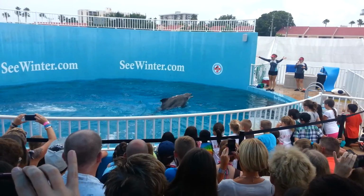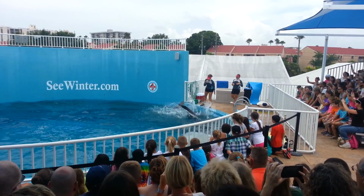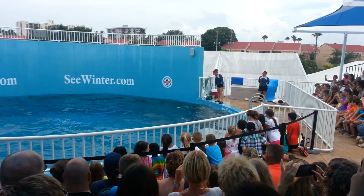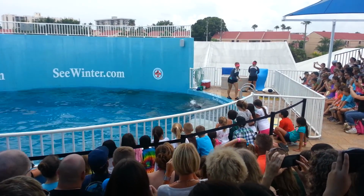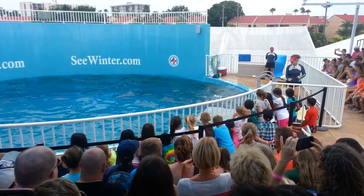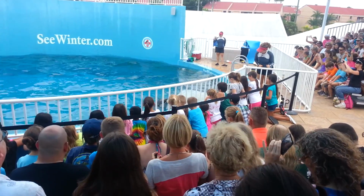Now, we do want to let you know that if you are seated around the railings or in the first 3 rows, you could get splashed at any time. Nicholas is very good at this. This is his specialty. And it's kind of a humid day, so you might feel kind of nice. But if you have any electronics, watch out for those.